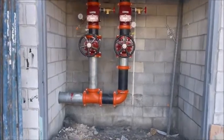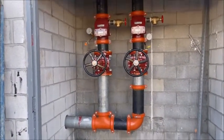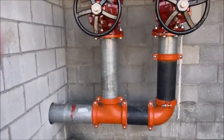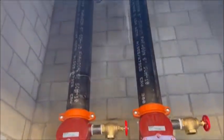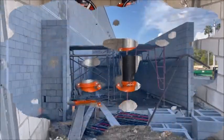That's some serious water sprinkler stuff right there, let me tell you. Look at the size of those pipes. It's right into the building. Pretty cool, right? We'll be back.